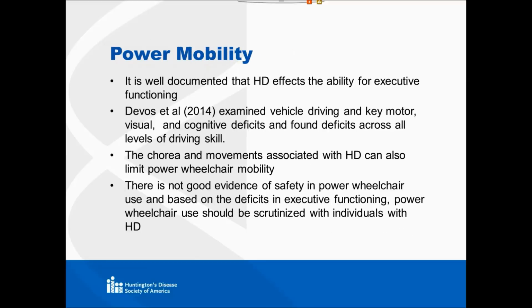And I'm ending on power mobility because it's pretty well documented about the executive functioning that is impaired with individuals with Huntington's. We really eliminate driving very, very early, vehicle driving, because of the cognitive deficits. And there's a pretty good study by Davos in 2014 that looked at the impairments in Huntington's with executive functioning. So you correlate that to driving power mobility. It's really not safe. The movements make it difficult, but it's really the problem solving and the deficits in that person and being able to be aware of the safety of not only themselves or others.